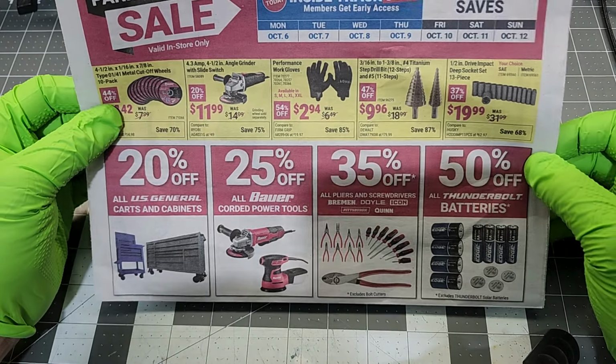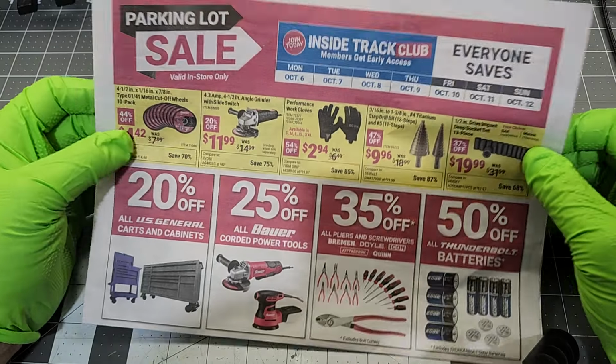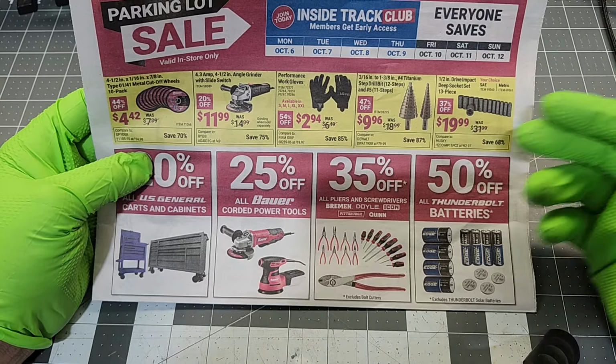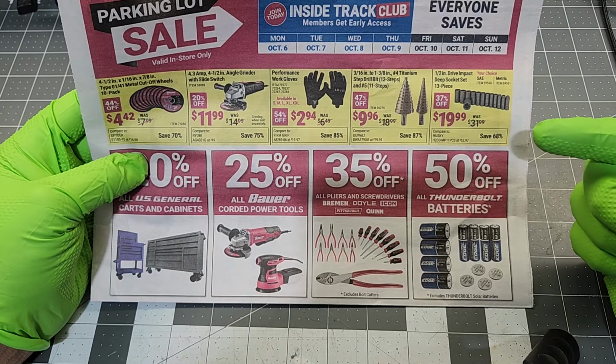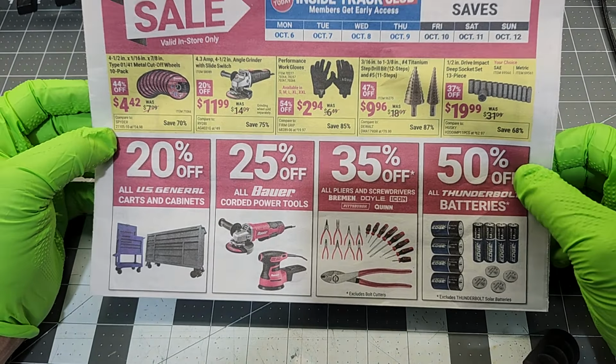So tell me what do you guys think? What from here would you look at picking up, and what would you skip? Again, my main suggestion is anything that's 20 bucks or less, I would wait until it's at least 30% off, if not more. If it's less than 30% off, it's not usually that great of a deal.